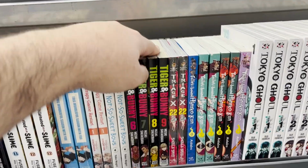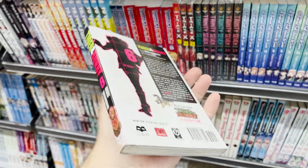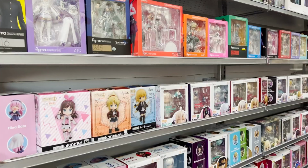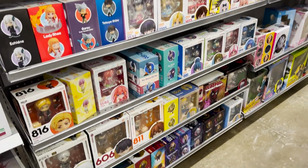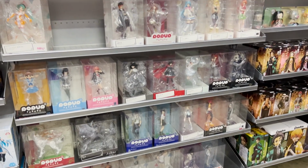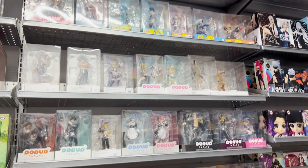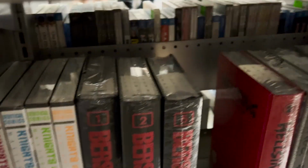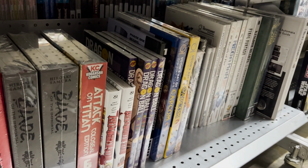Yikes. Some Tiger and Bunny singles. Not sure if you guys are enjoying Tiger and Bunny. There's a new season that just hit Netflix. Wanted to show those off since they were here. And then you've got your Nendoroid shelf, look at all them Nendoroids and Pop Up Parades. There's not much left here in Anime Pop. This was our last major stop. I think we stopped at something like a Barnes & Noble after this. But here's their hardcover section. They have it a little separated, but that's mostly it at this local Anime Pop store.